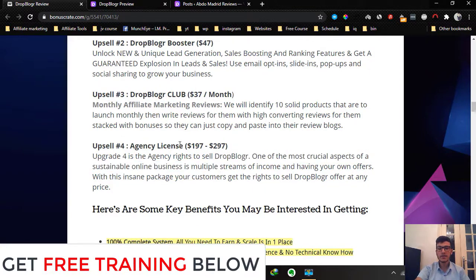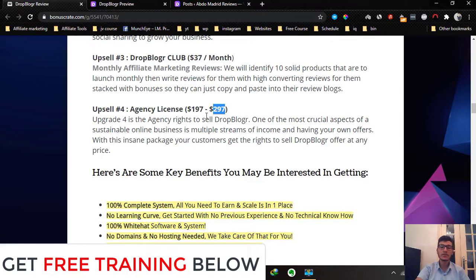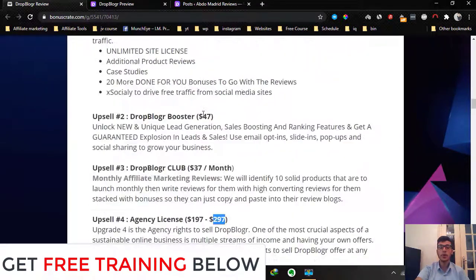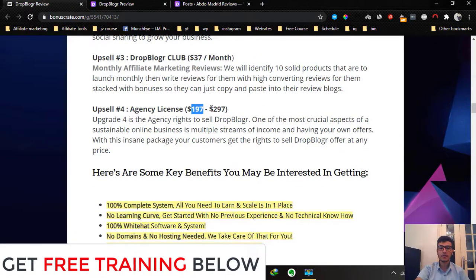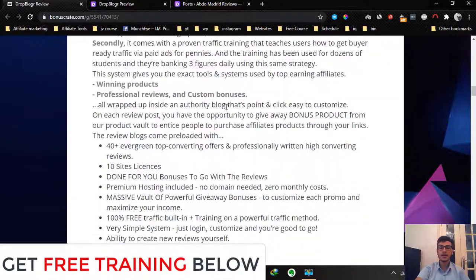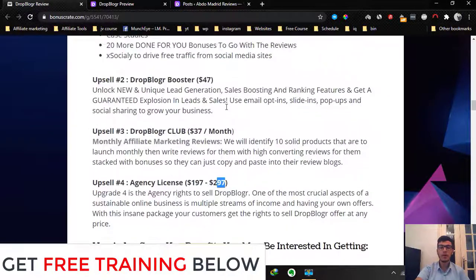Upsell number 4, agency license for $197 and $297. I think there are different features you get, but the agency license, you're gonna be able to sell DropBlogr as your own. I don't know what the difference is between $197 and $297. You can check it out inside the upsell number 4.